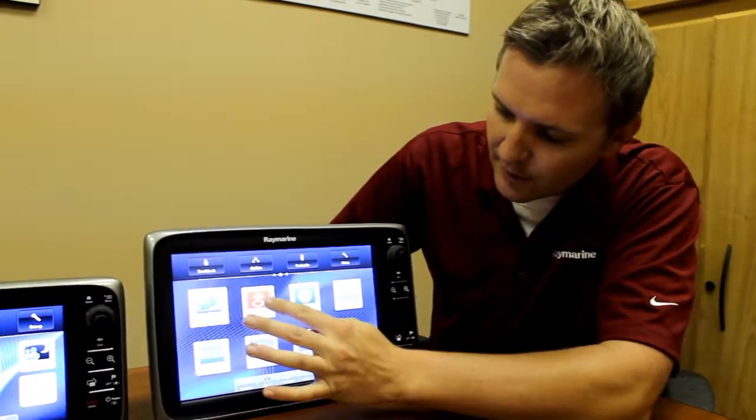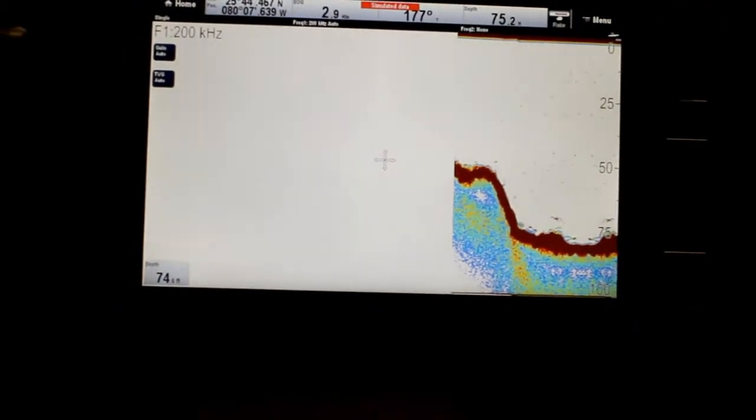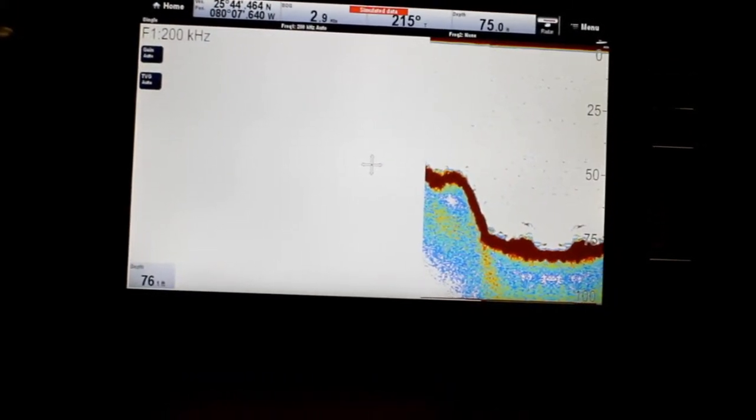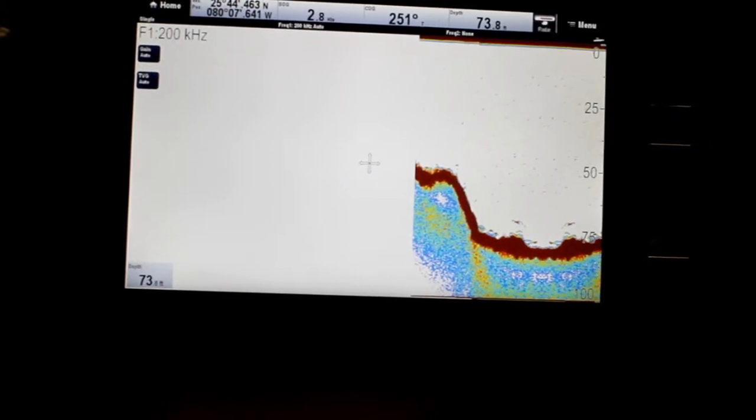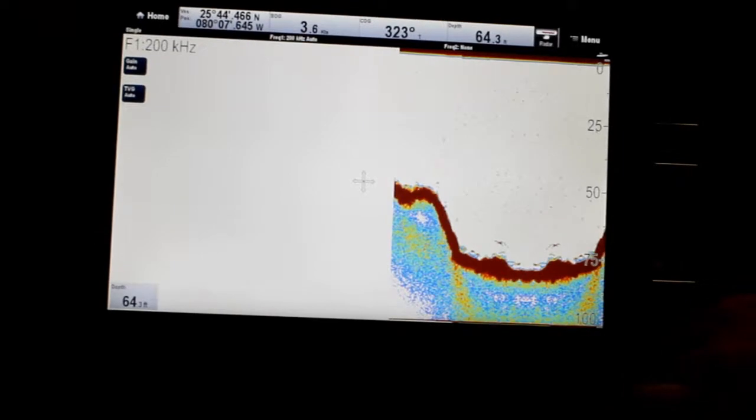That being said, let's just take a look at the fish finder. Simply by pressing the icon, we're immediately brought in to the fish finder application on the display. Now, if you have a model that has a built-in fish finder, such as the E127, it is very easy to integrate this into your system.